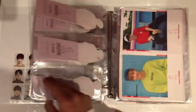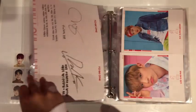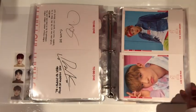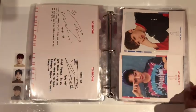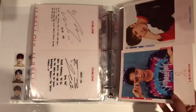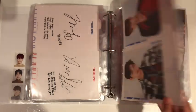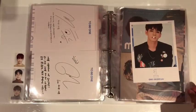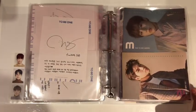I did also try to collect other groups, like I tried to collect AB6, but I just found that I didn't like AB6 as much, so I ended up putting all my AB6 photo cards up for sale and trade on my sale and trade Instagram, so if you guys are interested, definitely check that out. The only member that I kept was Youngmin, and I really miss Youngmin. He's in the military now, so I hope he's doing well.